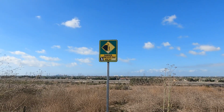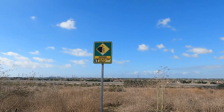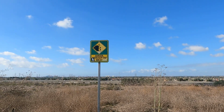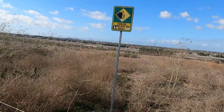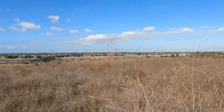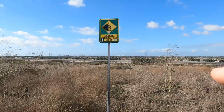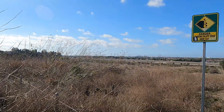Yep, danger. I don't know what that first word is. It's covered with a sticker, but eroding bluff edge is what it says, I believe. But it's a really steep cliff out here. It looks over Mesa Verde, Costa Mesa, and then down there in front of us on the flats, lower down, is Huntington Beach, and then the ocean's out that way.